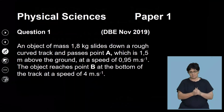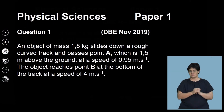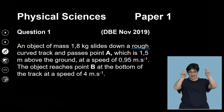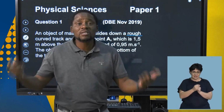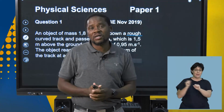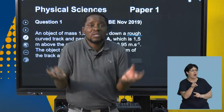Right, here we've got the first question that reads as follows. An object of mass 1.8 kilograms slides down a rough curved track. Now what I'm going to do is highlight the word rough. This is one of the key things you need to bear in mind: there will be key terms within the context of the problem that you need to pay careful attention to, because they have far-reaching implications as far as what could potentially be the catch, which is unique for every question.